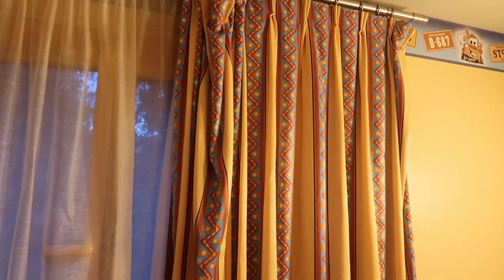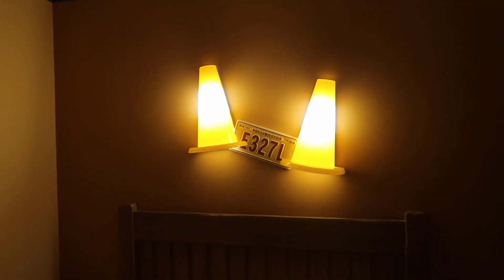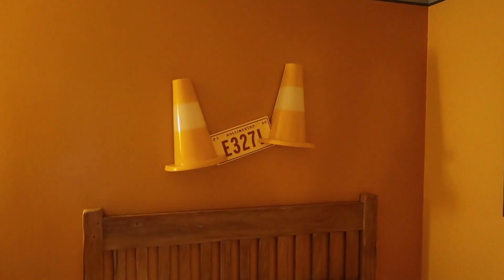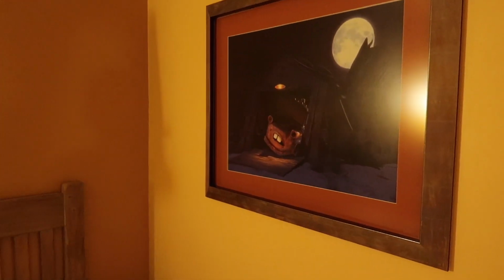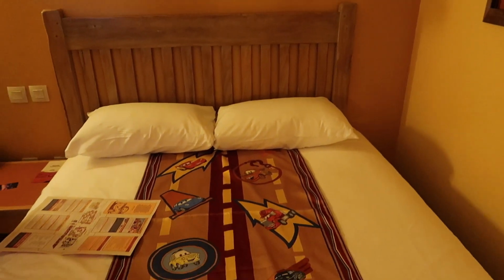I've got a cracking curtains here. The lights, although I'll probably be better showing you the other light because it's off. Look at that. We've got Mater here. Give it a snooze. Yeah, it's having a wee snooze. And the beds are pretty cool looking too. A wee bit creaky.